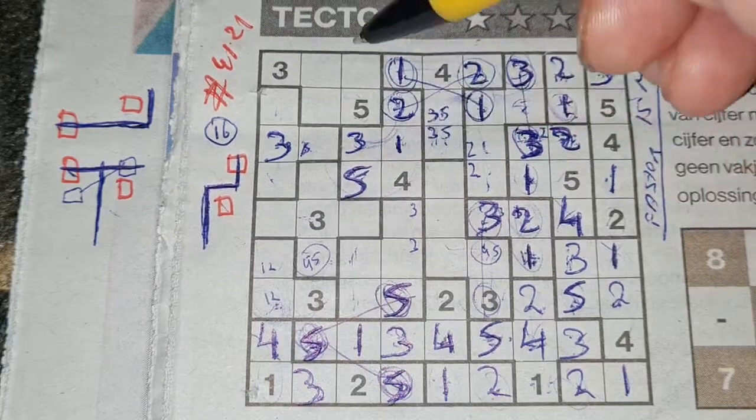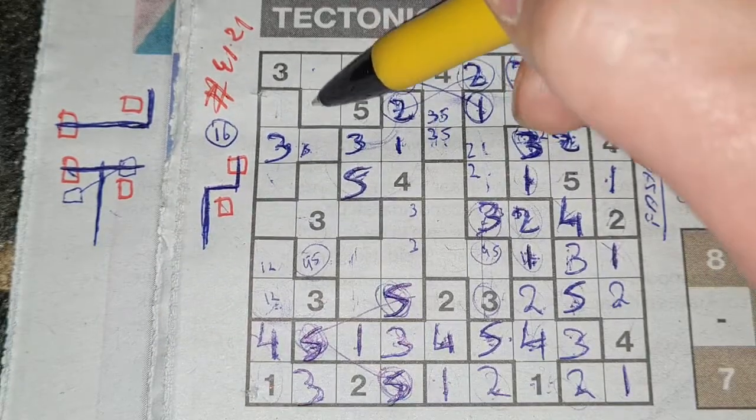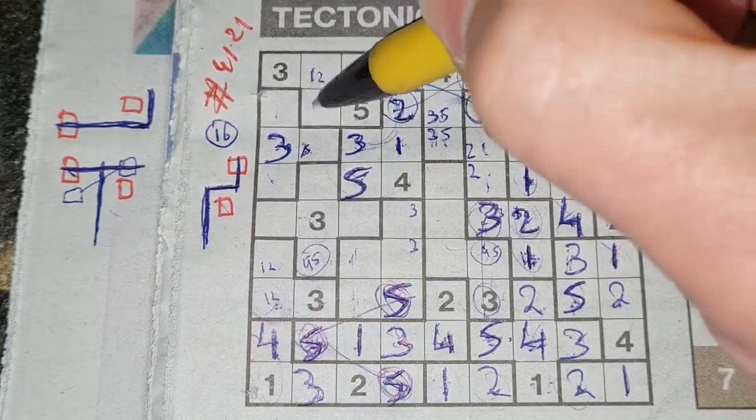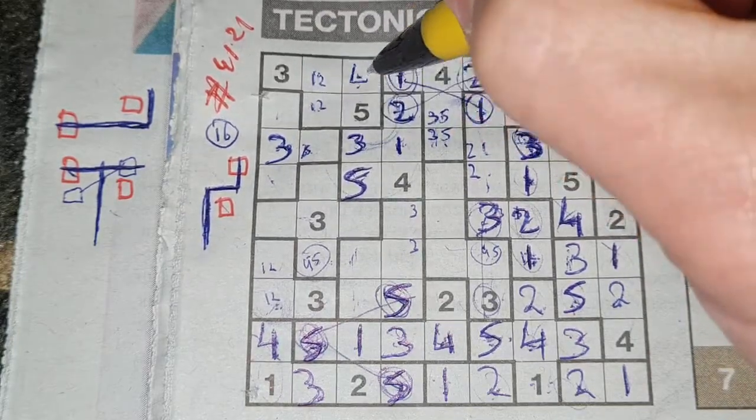Yeah. This box can be a 1. This box can be a 2. So the 1 and 2 goes in those two boxes as a pair. 1 and 2. So one digit left in this area for number 4.